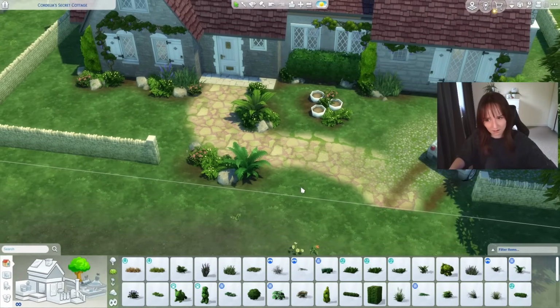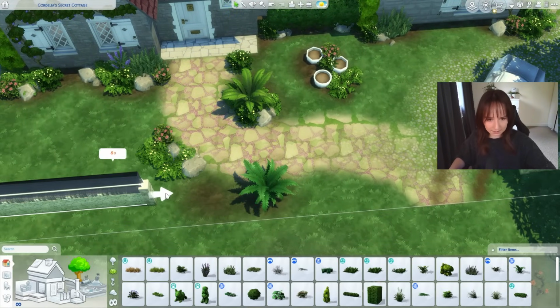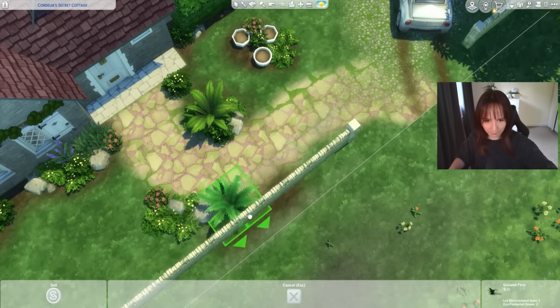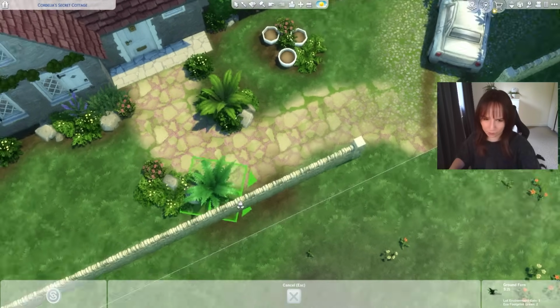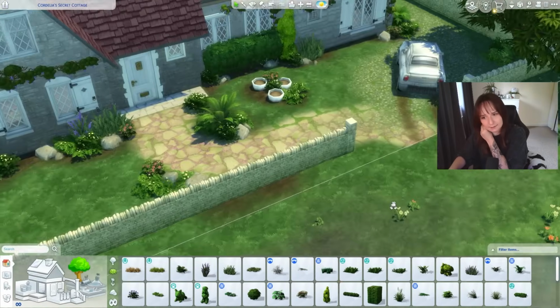Although now I'm thinking, would it make more sense if I move these a little bit and get this to go all the way up to here at least? I feel like that's a bit too tropical of a plant. You get me? I think that probably would make a little bit more sense.